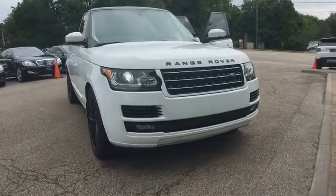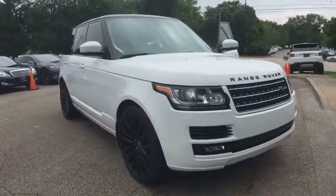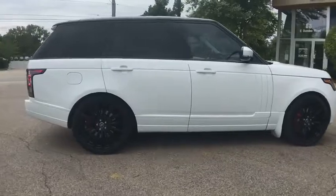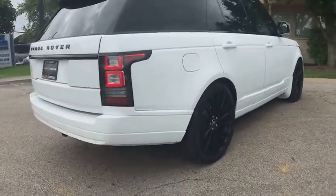Updated and very clean 2013 Range Rover HSE V8. Navigation and backup camera. Heated and ventilated front and rear seats. Heated wood/leather steering wheel. Rear seat entertainment system. Santorini black contrast roof. Meridian sound system.